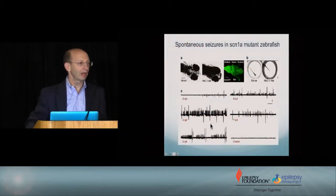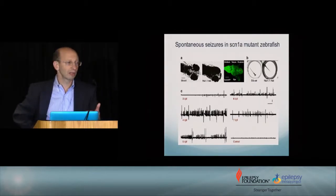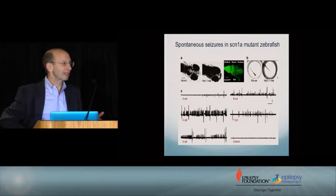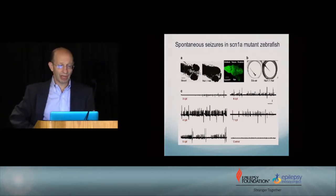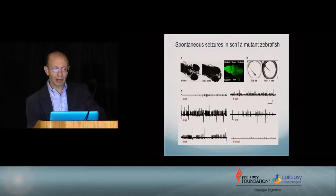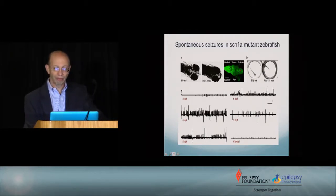And what Scott and his group have done is they've been able to, because these organisms are so relatively easy to manipulate genetically, actually place an SCN1A, a Dravet mutation, into these zebrafish and create essentially a Dravet zebrafish. And you can study these actually in little tiny wells, 96 well plates, and you can watch the behavior of the fish. And if you take a look in the upper right-hand corner, you're going to see the control animal here and a Dravet mutant here.